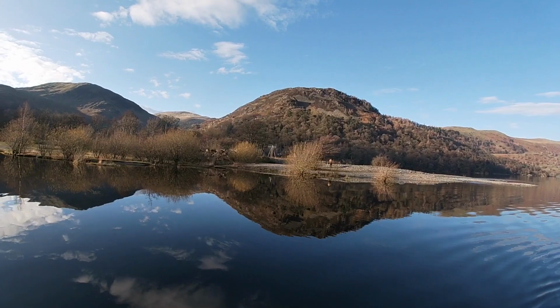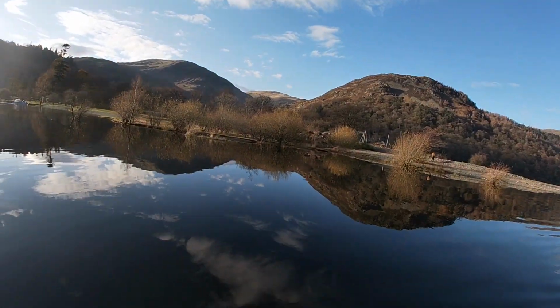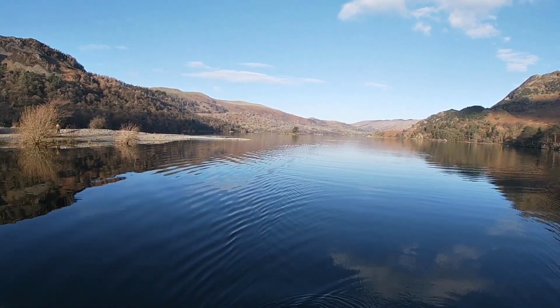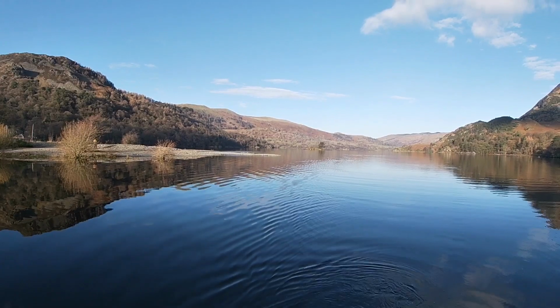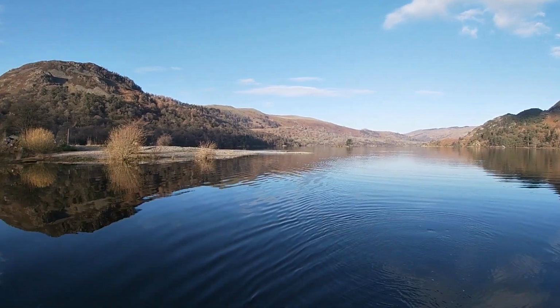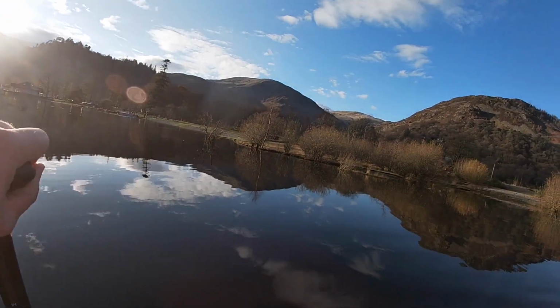Right, so there we are. We've now done Ullswater. We're on our way back now. And where I went was quite a bit away, all the way past that second point that you can see. And we're now on the final approach.